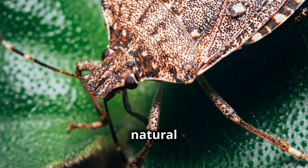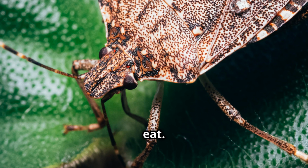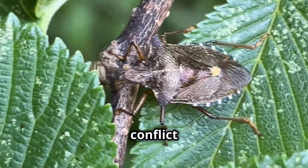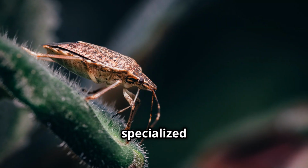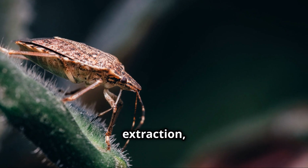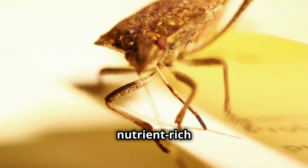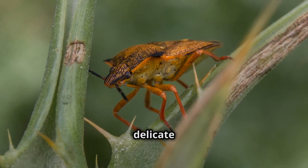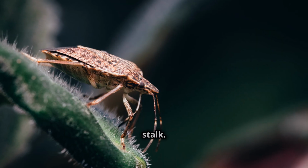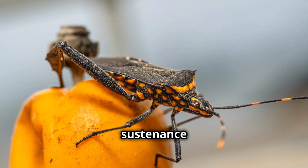Like so many creatures in the natural world, the brown marmorated stink bug's life revolves around a fundamental need to eat. But their feeding habits, while essential to their survival, bring them into direct conflict with our own interests. Equipped with specialized mouthparts known as stylets, these insects have evolved to become masters of extraction, piercing the surface of plants with surgical precision to access the nutrient-rich sap within.